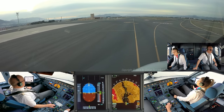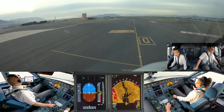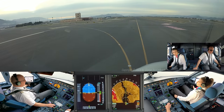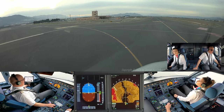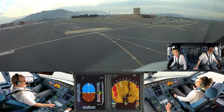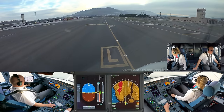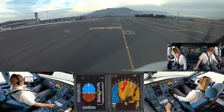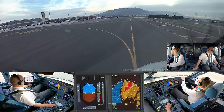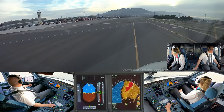So there's a sign Lima to the left now. And Lima 2 must be printed on the taxiway somewhere. As you said, maybe then we are parked on the other side of the terminal. So hold short Lima 2. I think this is the change over to the other frequency. Yeah, maybe. So there's Lima 3. Yeah, next is Lima 2, after Lima 3.